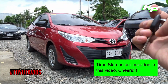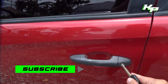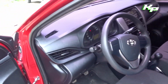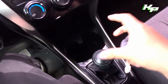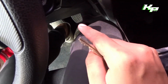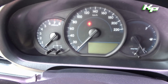So here's the key. Let's go ahead and get started. This is a 5-speed manual, and in order to start the Vios J with the manual gearbox, just make sure your foot is on the clutch. Insert the key into the slot right here, and twist the key like you would in a normal car.